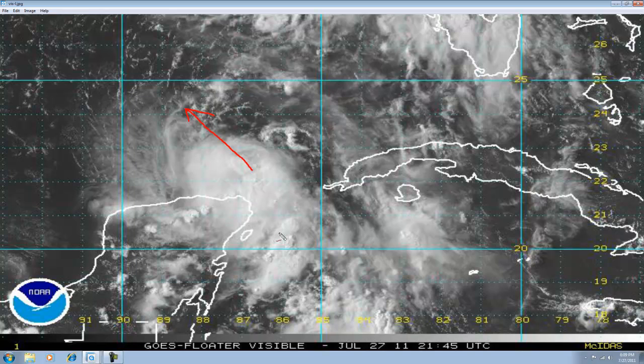Everyone needs to keep a close eye on this system, as it definitely could impact southeast Texas. I believe the very least we could see out of this is some gusty winds and some rain bands if it does go farther south. The further north that it moves, the greater impact it will have on southeast Texas.